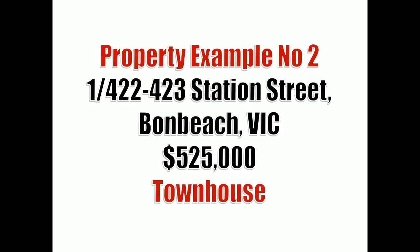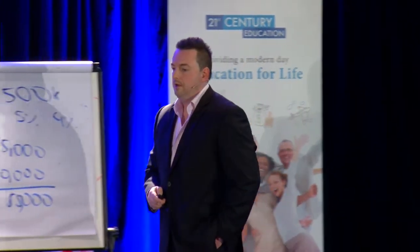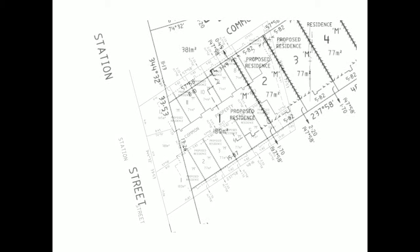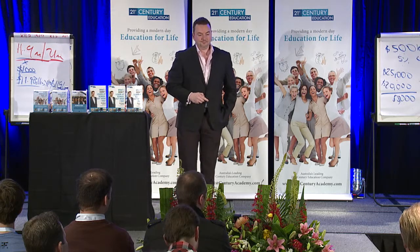Then I bought a property in Bond Beach, which is a really cool area in Melbourne that's undervalued, that's going up through a lot of rejuvenation. And this property settled at the beginning of this year. I had a tenant there literally before I settled the property. And once again, the reason I bought this townhouse was because the land component was 180 square metres. There's a theme that's evolving here.